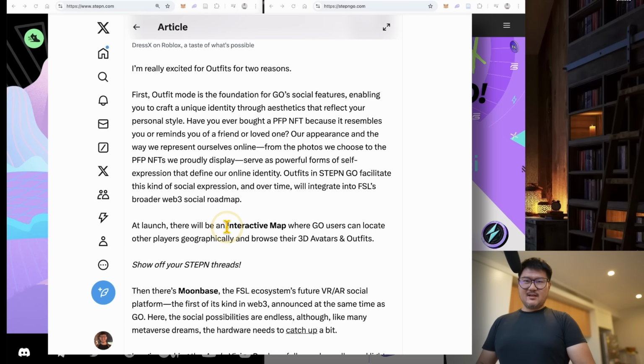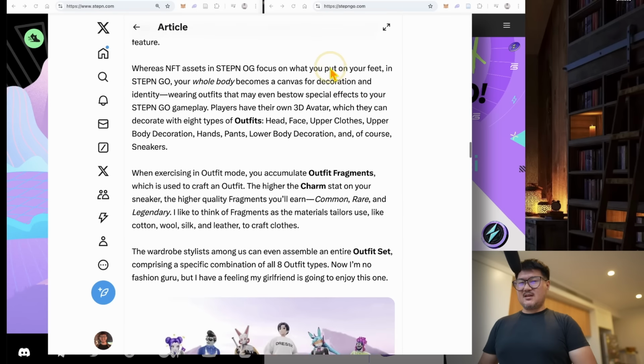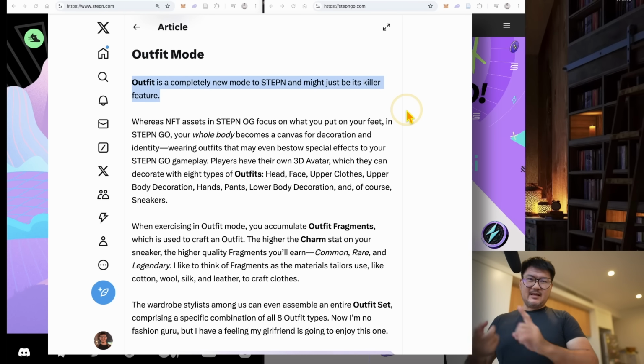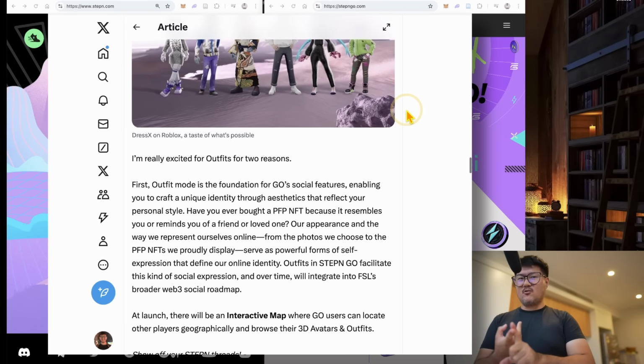But that's not all. There's going to be an interactive map where Go users can locate other players and, hey, maybe show off their outfits, their swag. Very cool. I actually think that outfit mode might be STEPN GO's killer feature in the long run. It lays the foundation for STEPN GO's Web3 social features with its own roadmap.